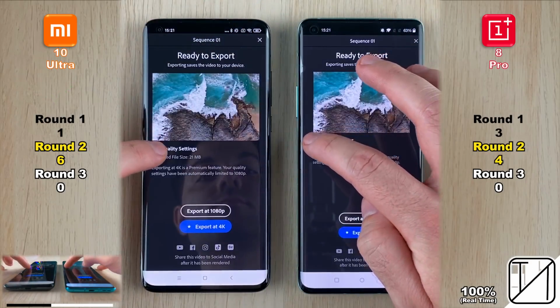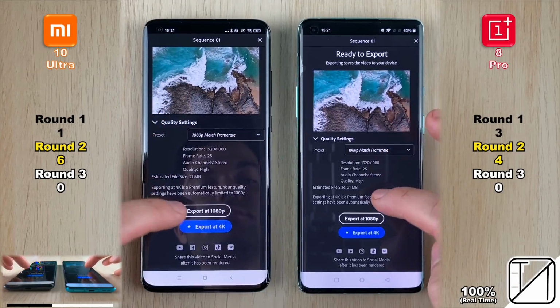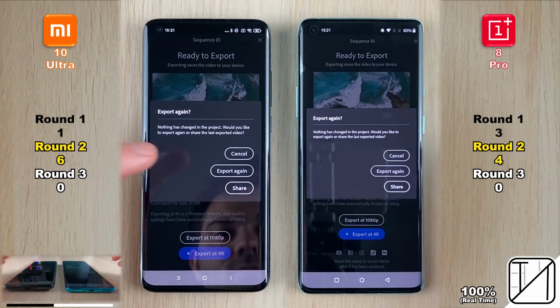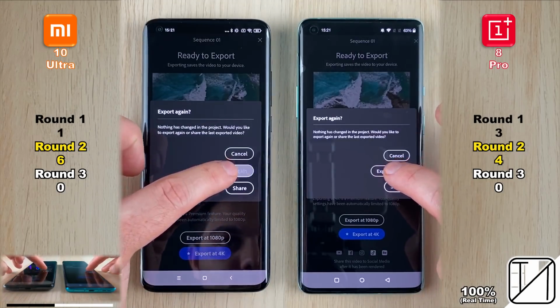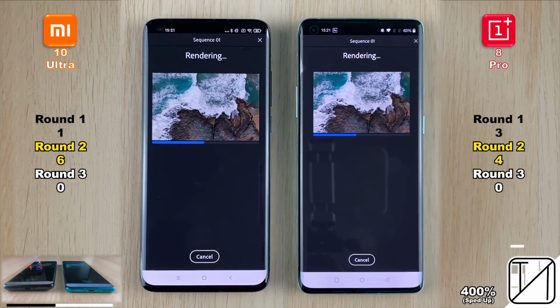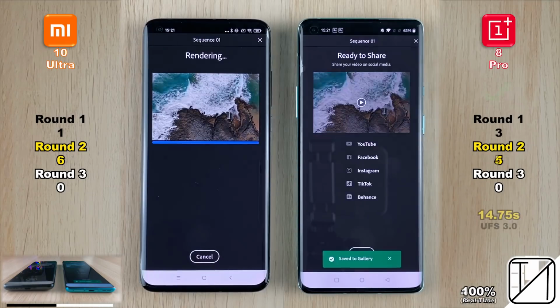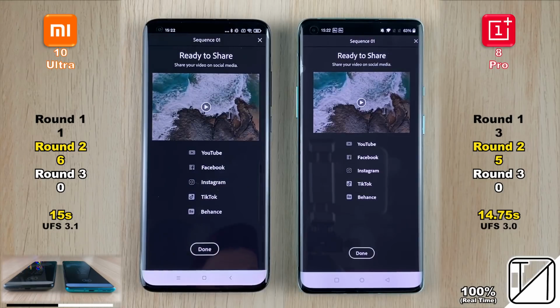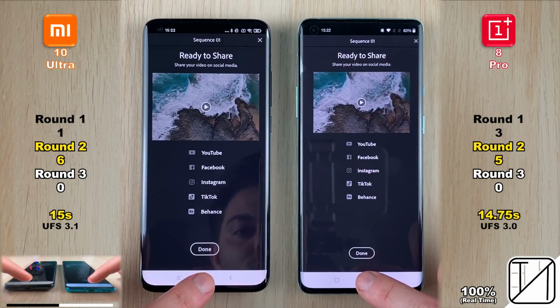Now we're going to go ahead and export this 4K 25 frames per second clip, and we're going to compress it down to 1080p, match the frame rates of 25 FPS, and hit export. I'm going to speed things up bottom right hand corner, slow them down right after the winner is allocated, and the winner is indeed the OnePlus 8 Pro with 5 points, 14.75 seconds as opposed to 15 seconds on the Mi 10 Ultra, so pretty much the same there.